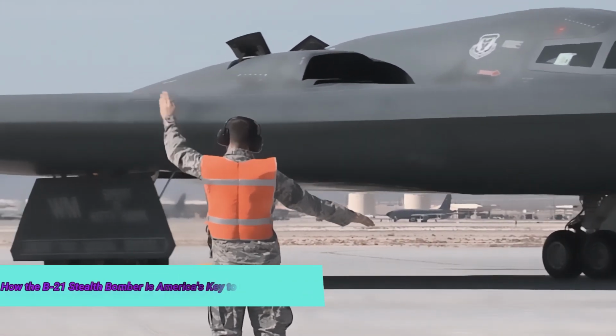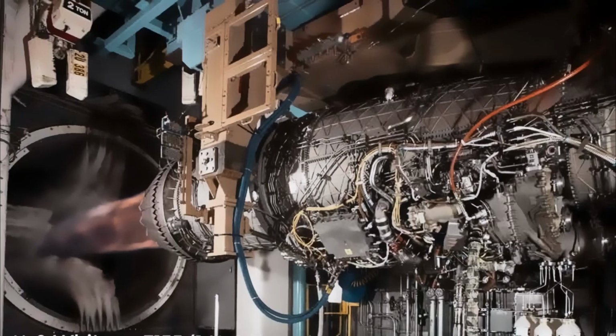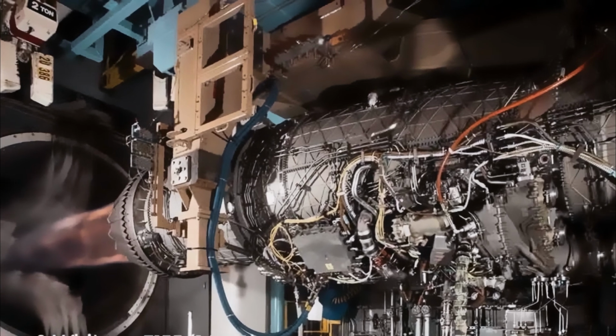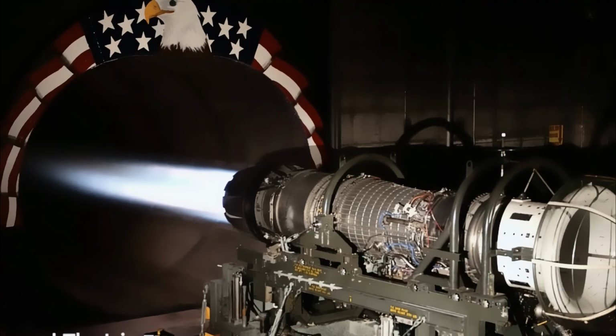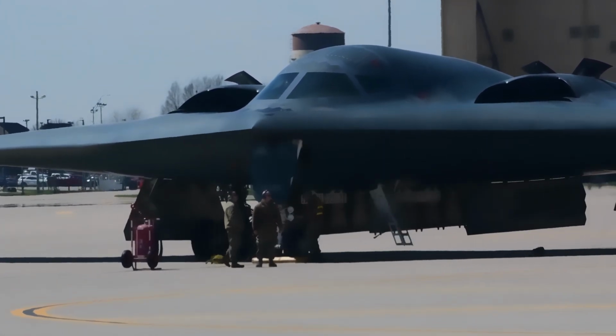How the B-21 stealth bomber is America's key to winning future wars. We keep getting one step closer to having the B-21 fully armed and operational.